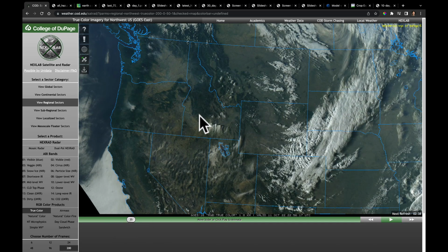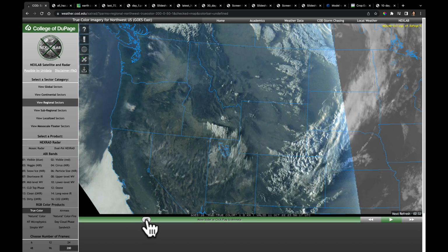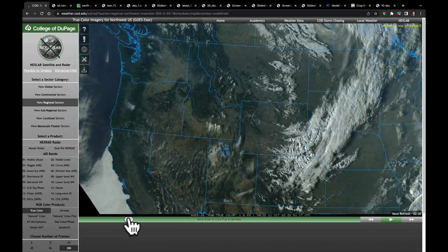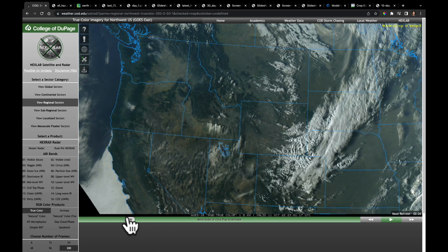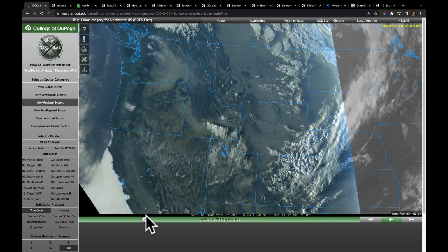So the mountains forced the clouds, a standing wave developed, and right over the top of the Snake River Valley, the second wave showed up, which is right there. So pretty amazing to see that kind of feature. I don't see that a lot where I live because everything is just so flat here in Illinois, but just an amazing view here in the west.